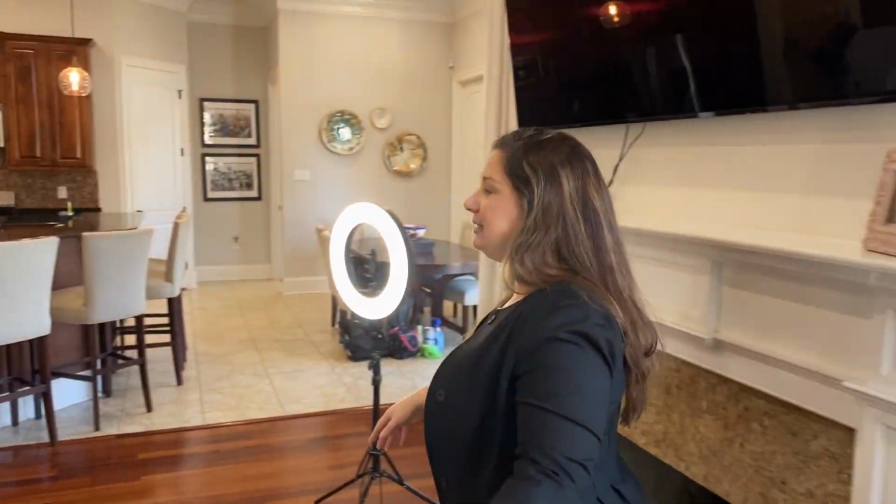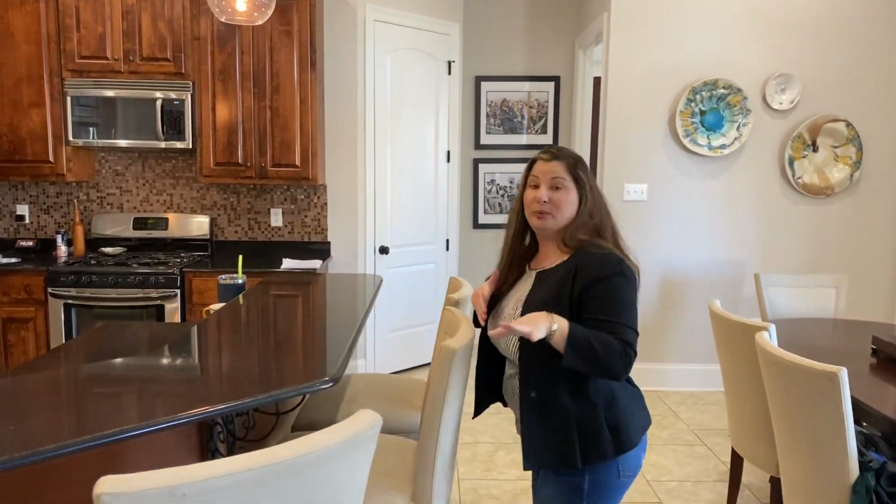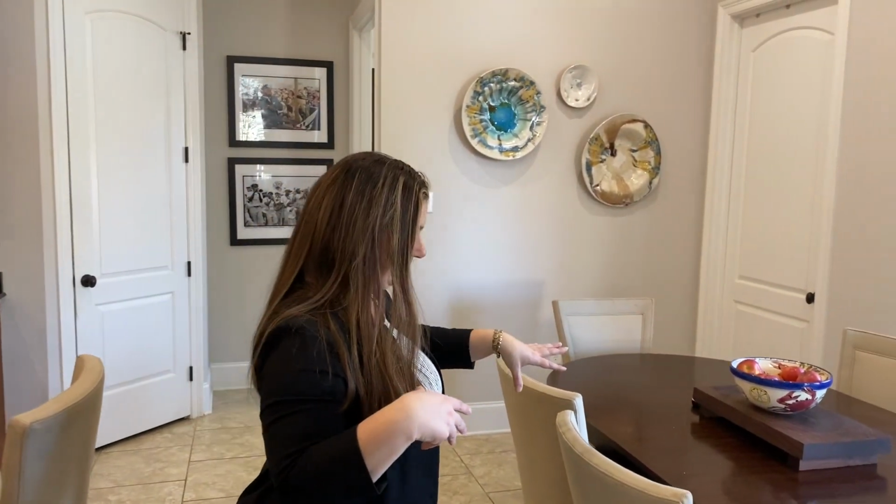So come on in to the kitchen area. We live here, guys. So it is just what it looks like when we leave in the morning to go to work. So obviously I would Pledge this table, get these beautiful chairs cleaned and not full of chocolate milk and toothpaste and whatever else is on here.